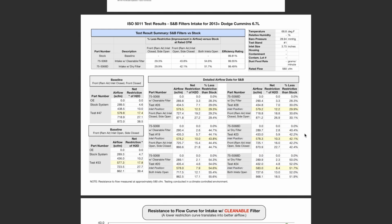ISO 5011 test results, S&B Filters intake for a 2013 and newer Dodge Cummins 6.7 liter. Now we all know it's Ram Cummins. They dropped Dodge back in 2010, the name at least. Anyways, so test results summary, S&B Filters versus stock. So we're right here, okay?